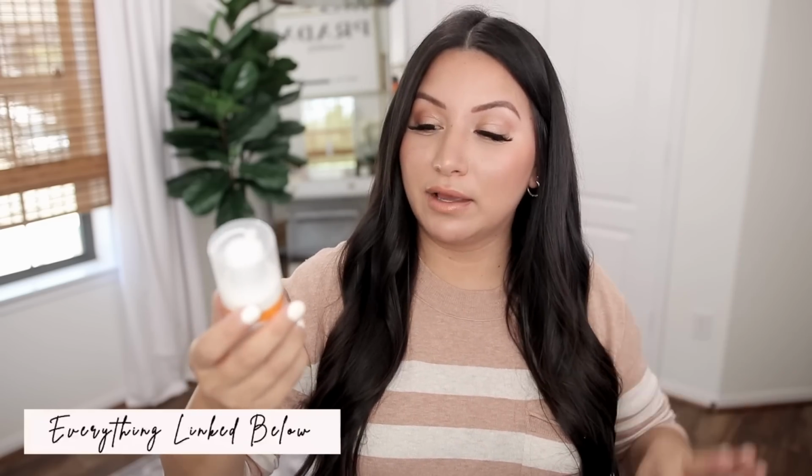And then this is the Glycolic Lactic Radiance Renewal Mask from Ren. One of my absolute favorites.